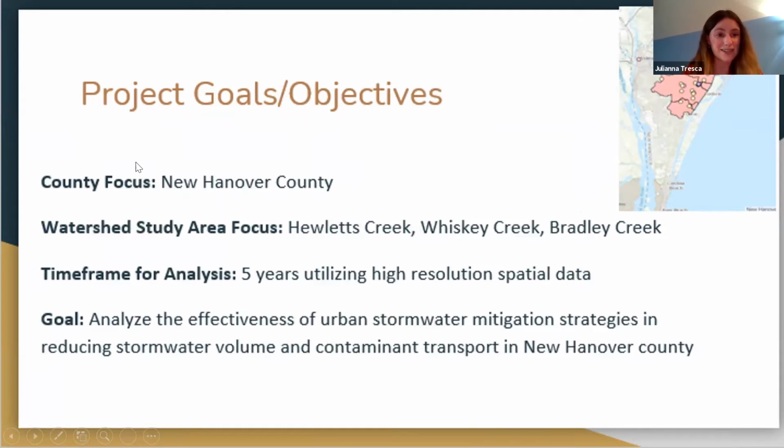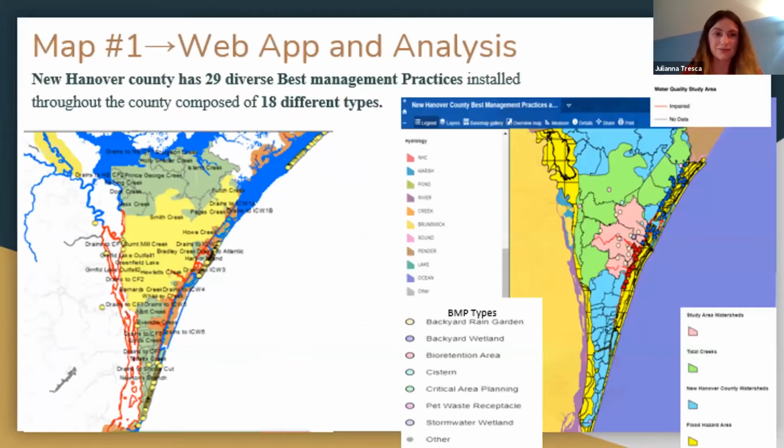And for our analysis timeframe, we looked at about 5 years worth of resolution spatial data. And our main goal was really looking at the effectiveness of urban stormwater mitigation measures and stormwater volume contaminant transport in New Hanover. And so I'm going to be going more into depth with these maps. So I just want to give you a general idea of what it is that we were looking at. And so we were looking at the main concentration of BMPs, which were maintained around these 3 target watersheds. And of these 29 diverse BMPs that were installed, they composed 18 different types.